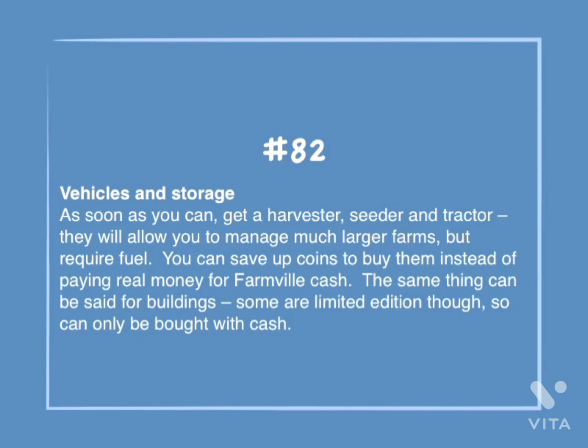Number 82, vehicles and storage. As soon as you can, get a harvester, seeder, and tractor. They will allow you to manage much larger farms, but require fuel. You can save up coins to buy them instead of paying real money for Farmville cash. Same thing can be said for buildings. Some are limited edition though, so they can only be bought with cash.